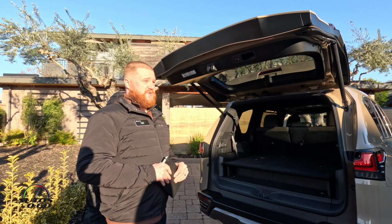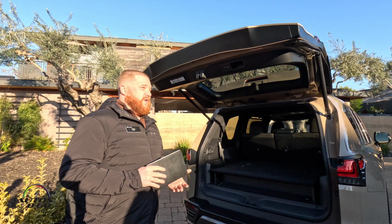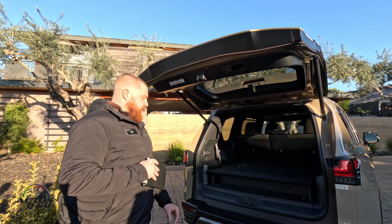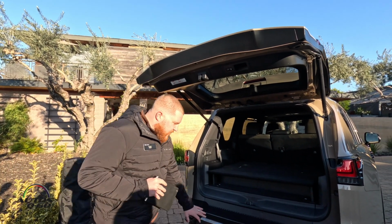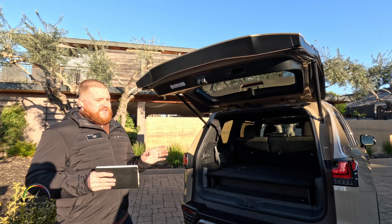Now with 8,000 pounds, you can tow some actual serious equipment, a small camper, a boat, an off-road trailer, something that you might actually want to have some ability to grab some brakes on. So with that, trailer brake controller is standard on all of them, 8,000 pound towing capacity, and it's integrated into the frame.